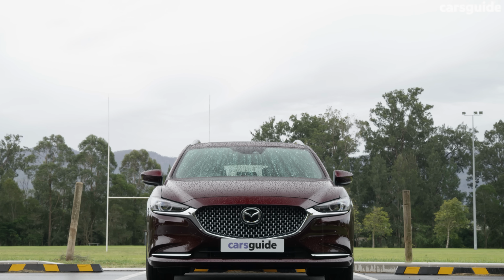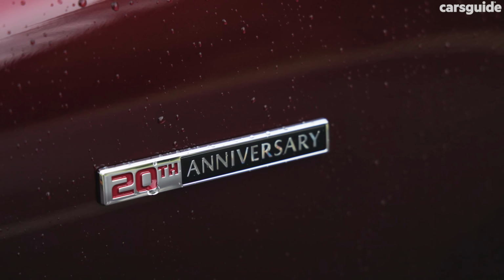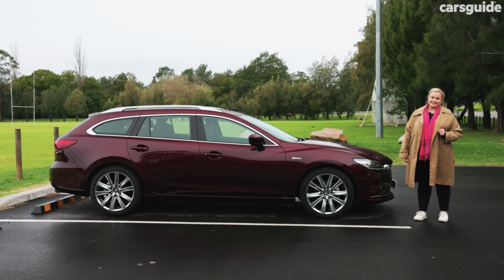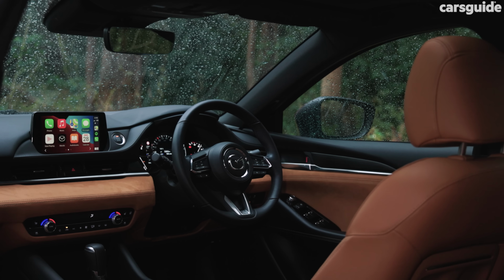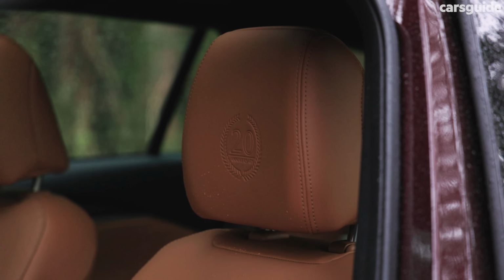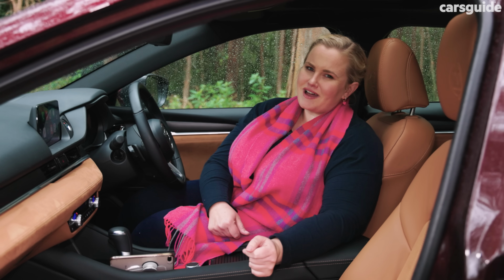At first glance, you might not be able to distinguish this from its siblings. It's not until you get up close that you see all the new chromey accents on the grille and the body, plus the new anniversary badges on the side and this exclusive body paint colour. But I hope you like white or red because those are the only two colour options. It's a little bit more obvious once you get into the interior with this beautiful tan Napa leather trim, synthetic suede trims on the dash, and the special 20th anniversary embossing on the headrests. Compared to its rivals, I do feel like this manages to blend sportiness and sexiness with equal focus. It's a really handsome car.